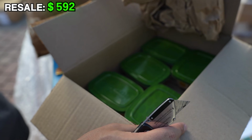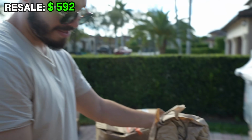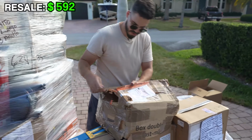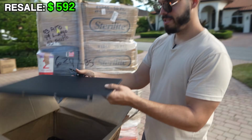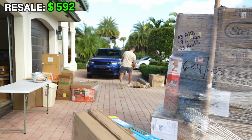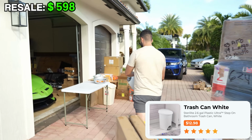What the hell is this? Oh, it's dog food. That's bad, right? But I don't think any food should be heated up like this. More metal. Great. You know, when you need one of these. Don't you hate it when you need one of these? What is this, bro? More of what this pallet is. Trash.